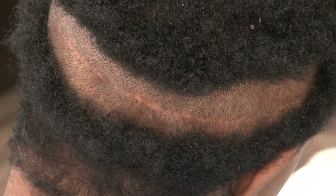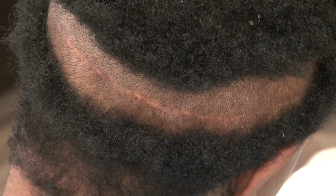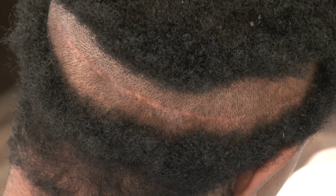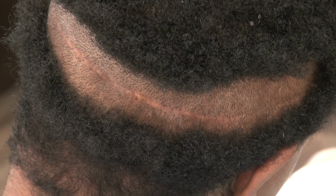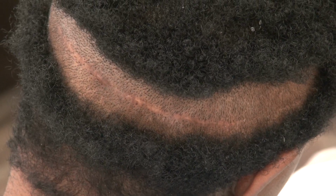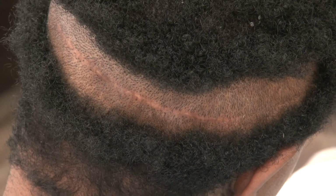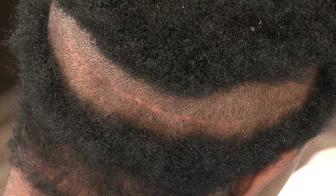The FUE grows 5 to 10% less. Again, 5 to 10% less is not much of a difference. You cannot see it visibly because with my work, they're both very good coverage, good density. Why? Because the FUE is 80 to 90% growth rate, whereas the FUT is around 90 to 98% growth rate.